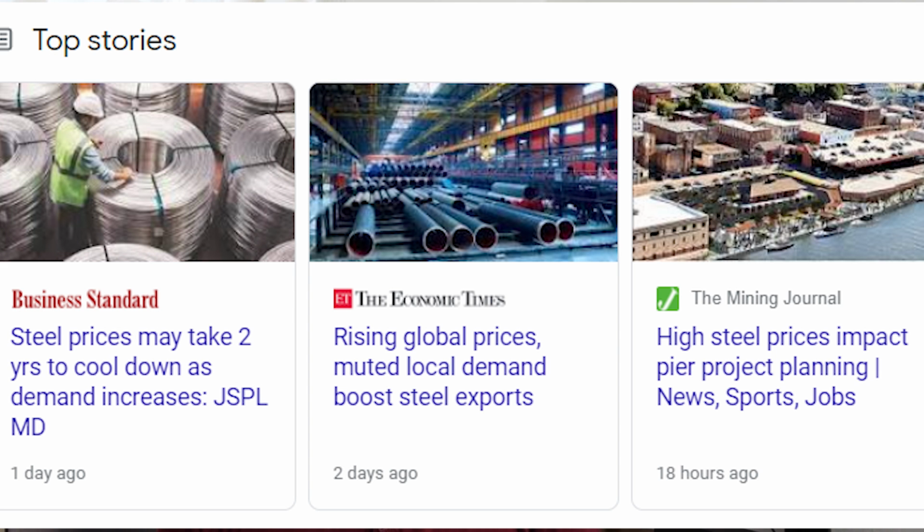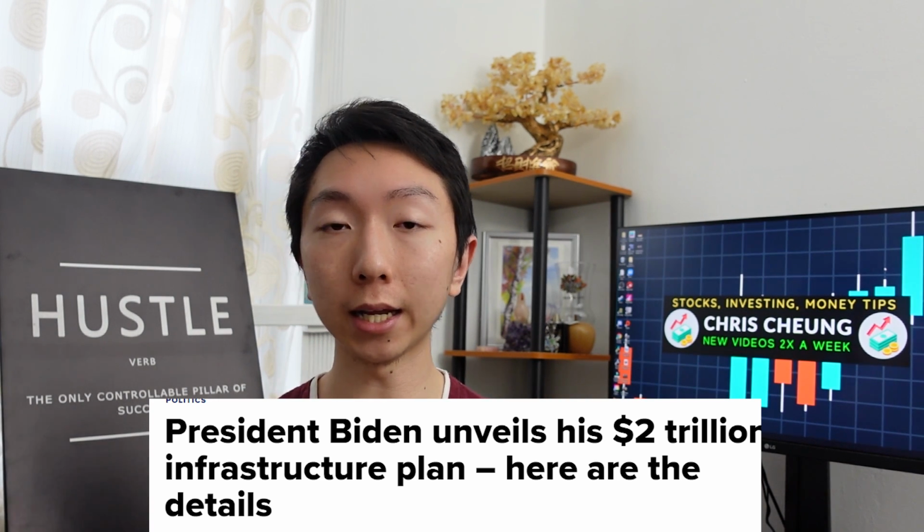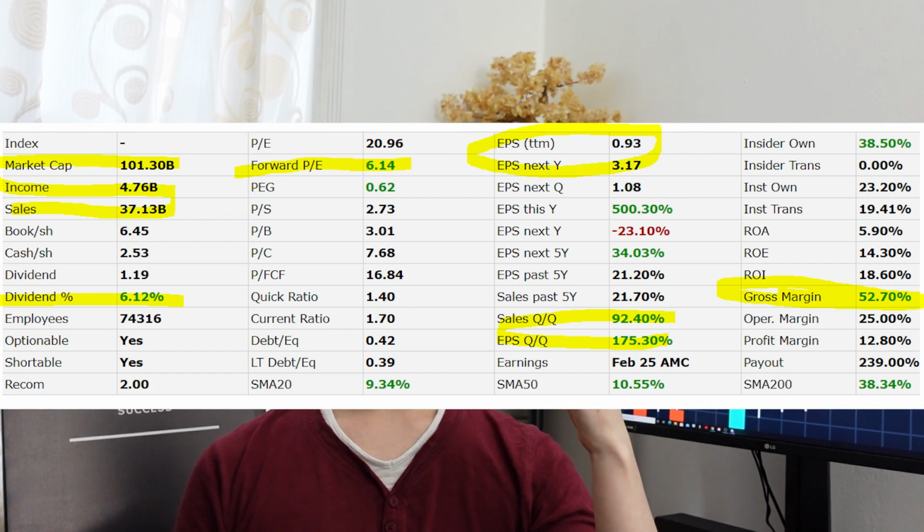You look at the price of steel over the past year, last time I checked, it was up like 100%. But if there's more infrastructure spending worldwide, there's talk about that in the United States, then we're talking about some even further increases in these material prices, and the profitability of these companies and the margin is going to increase. This company, by the way, already has a freakishly low PE ratio. It's about a 20 PE ratio when it comes to trailing PE, but you look at the forward PE and it's about a 6.